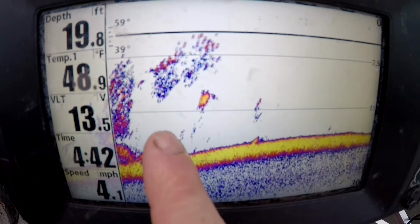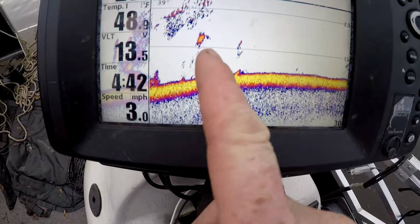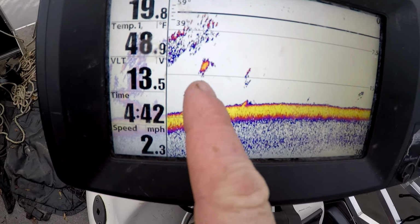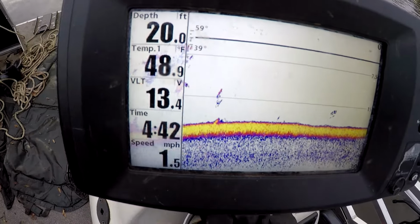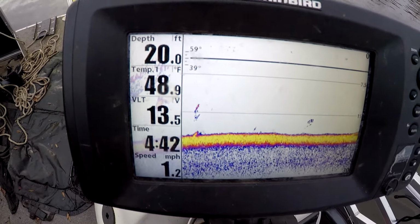Okay, whenever you see this, look how they're not on the bottom like every other school, and they're up top. That tells you something's eating them. Some predator is pushing them up top.